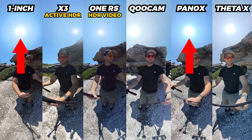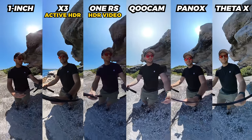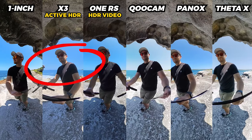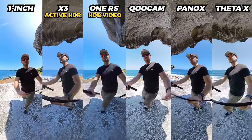Next, I'd say the 1-inch and Pano X do a pretty good job at exposing the sky, and the Kucam 3 and Theta X seem quite overexposed around the highlight areas of the shot. Although when I move the camera back into shade, the X3 does appear a bit hazier than the others, and the black areas aren't as black as they should be. So that's just something to keep in mind with the active HDR setting and not to overuse it.